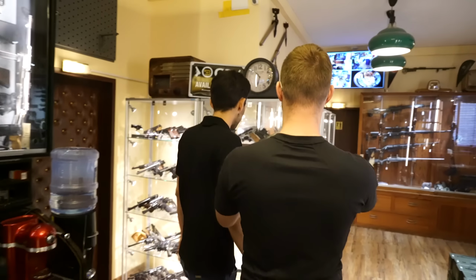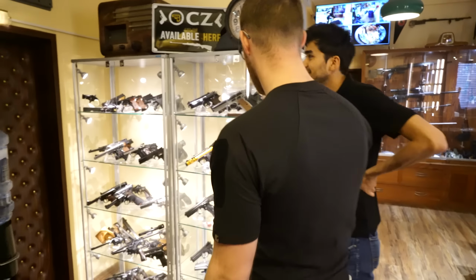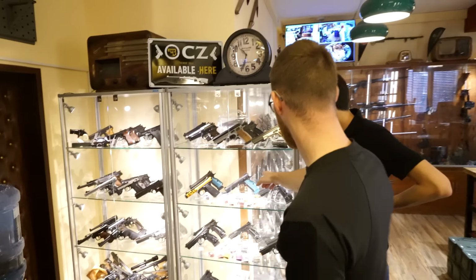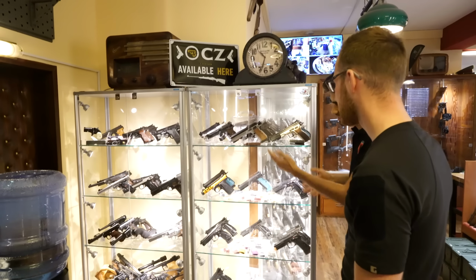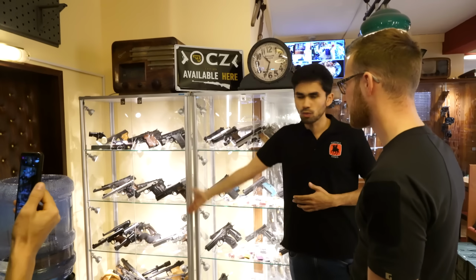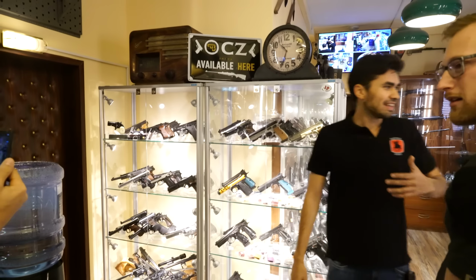So here I see a competition corner. This is all the modern stuff for competition, IPSC, right? This CZ, basically everything IPSC-wise. Then we have .22 long rifle guns right here. And those guns here are quite famous.